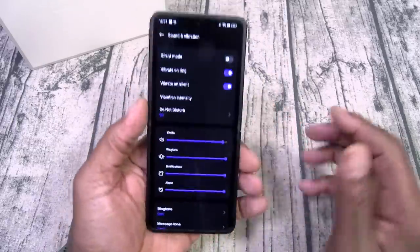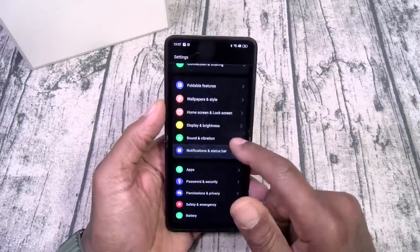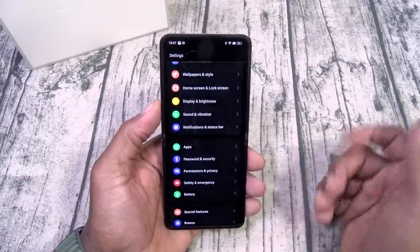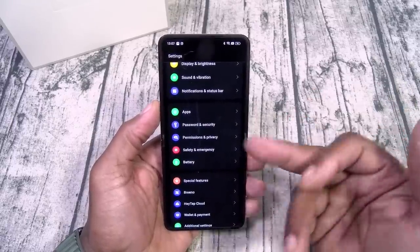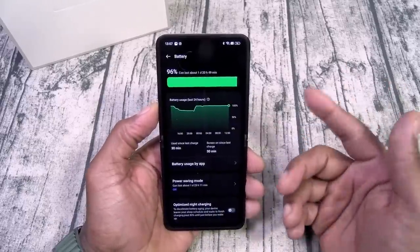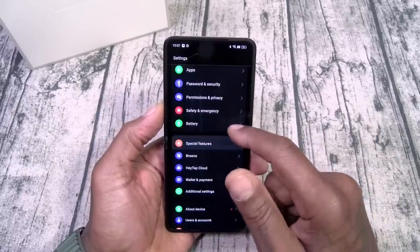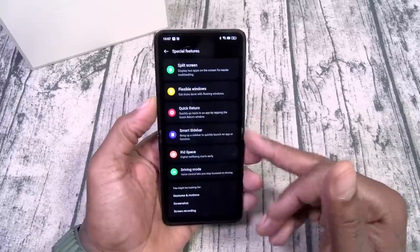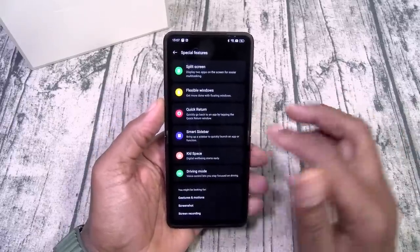Okay. Dual speakers. I'll do a better sound test in a minute. Passwords and security. Okay, you got face unlock, fingerprint sensor, Bluetooth unlock if you want. Let's see, battery. Let's go ahead and click on that. Okay, that's your battery settings. Special features: split screen multitasking, flexible windows, smart cyborg, kids' voice, driving mode.